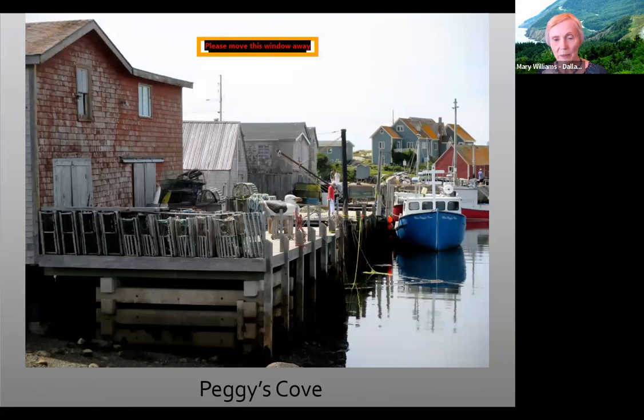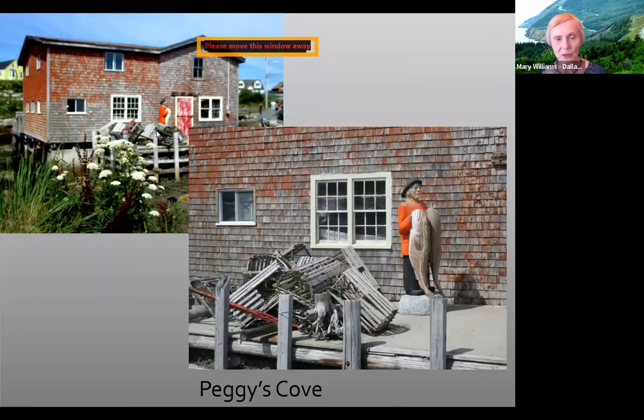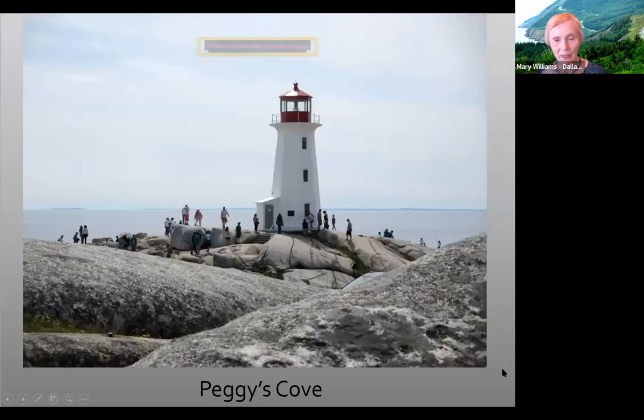So we spent a little time in Peggy's Cove. This house over here has a wooden statue of a fellow holding a cod, all carved in wood, and lobster pots, which of course are everywhere. If you're thinking about going up to Nova Scotia and catching a few lobsters, you can forget that idea right away. Lobster fishing is very well regulated.